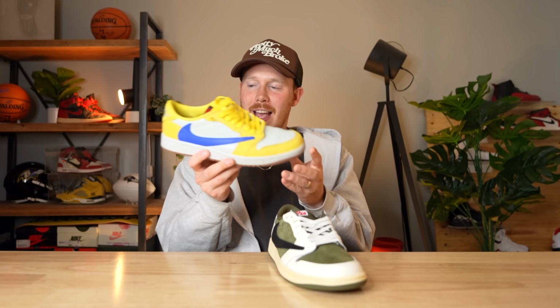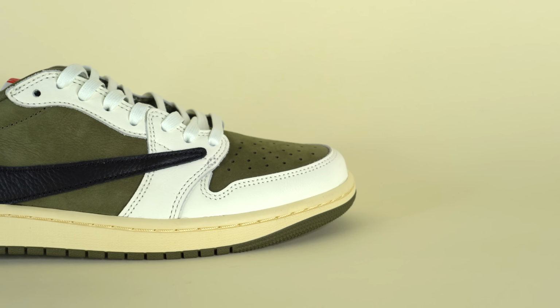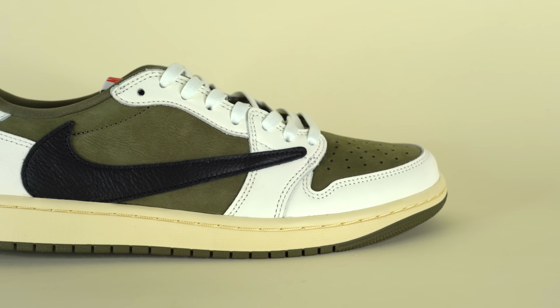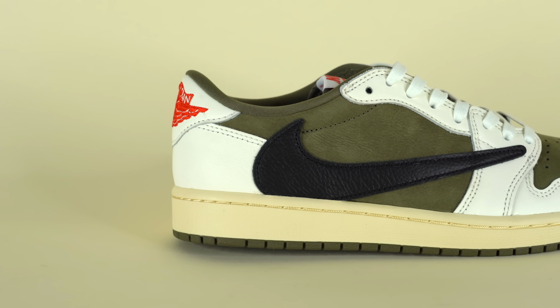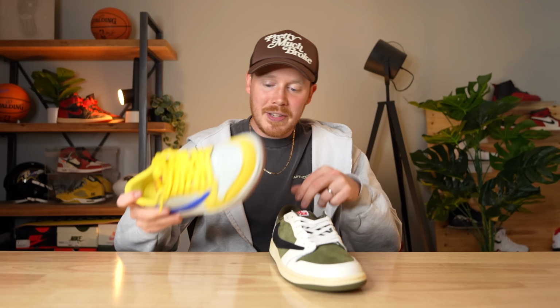You've got this bright yellow overlay, you've got blue hits, you've got red hits, you've got a gum outsole, which is sick. I just really like it. Plus, it's not too expensive. It's like $350, $320. If you're looking for just a wild pair of sneakers, like a bright yellow pair of shoes, it's hard not to go with a pair of Travis's.